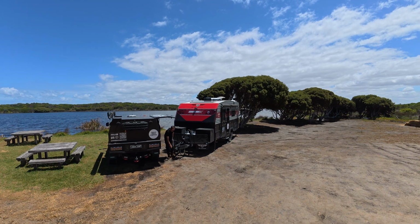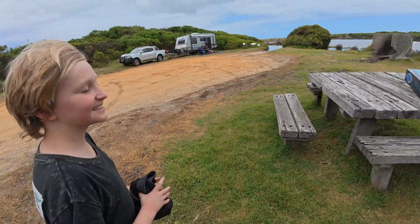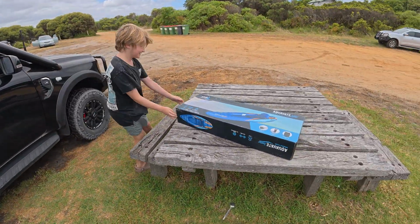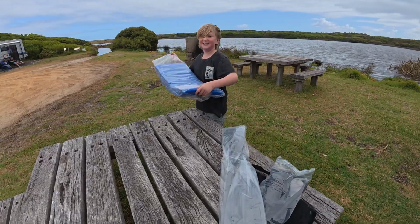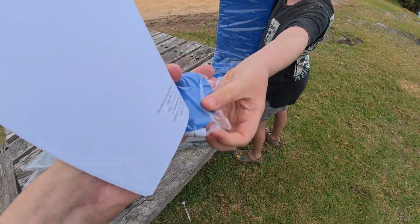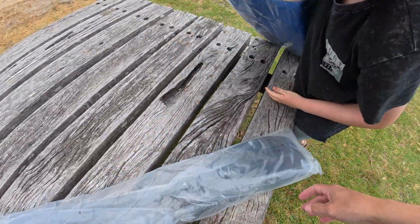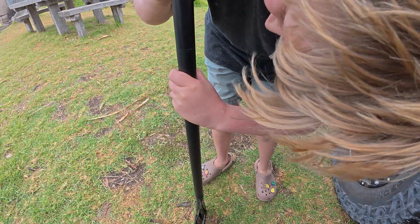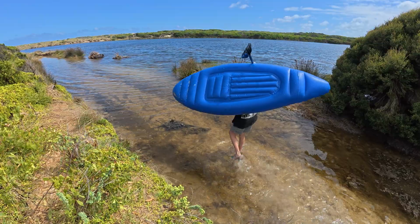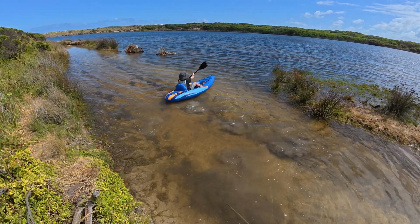We're happy, yeah. What have we got here, Max? Early birthday present. Inflatable kayak. You ready? Let's do this. Doing the unboxing. A bit windy. Manual. Oh, puncture tip, need that. So we got an oar, we've got a pump, and we have the kayak. Nice. Come on, yes, yes. You got it, you got it.